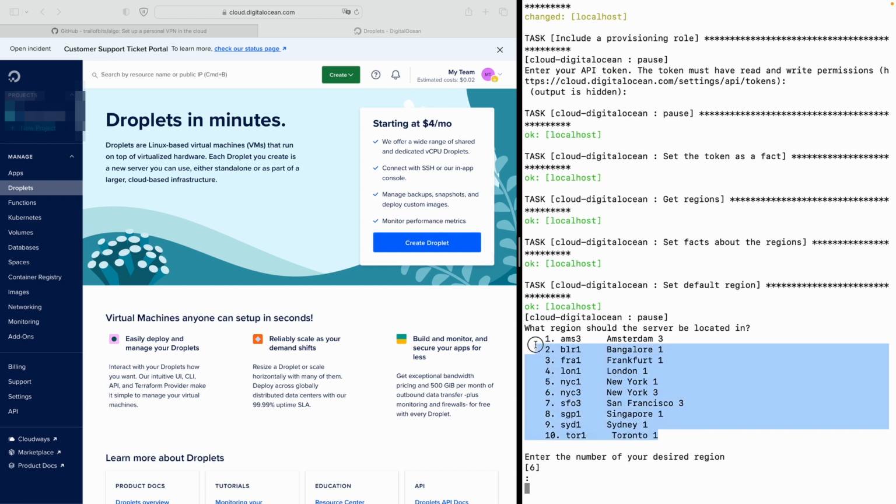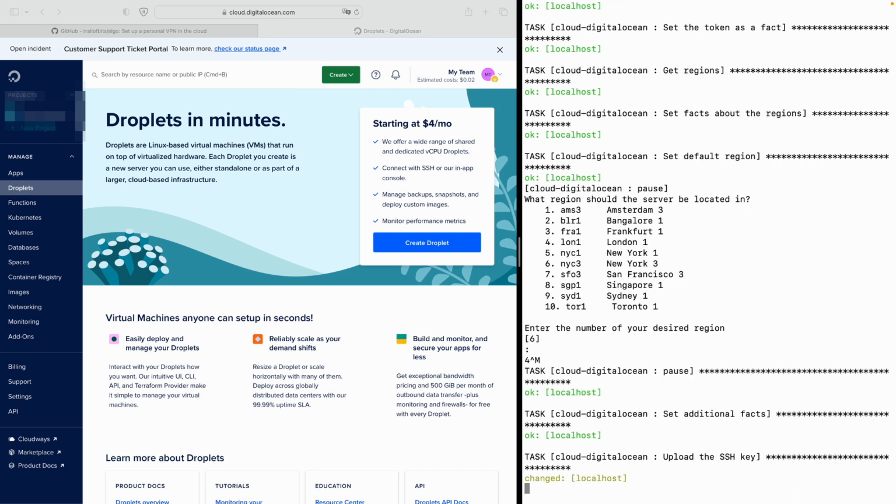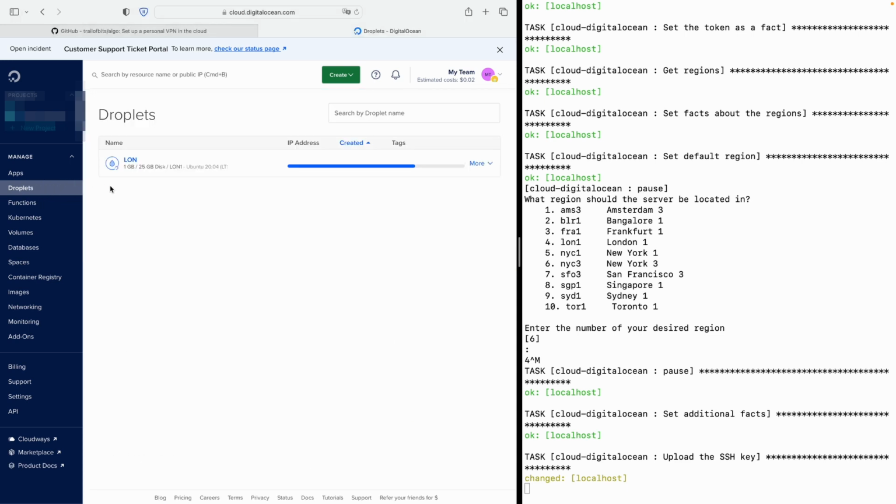Great. Now it lists the available regions on DigitalOcean Cloud. As we want to create our server in the London region, we need to choose 4. So that's what we will enter. And within a few seconds, we have got a notification on our DigitalOcean Cloud account that our droplet is created. If we refresh the droplets tab, we can see a London server right now. Okay, great.